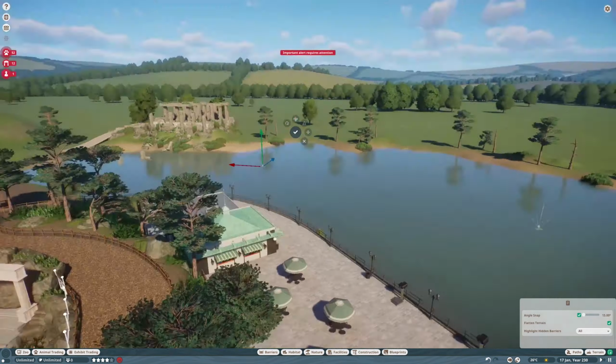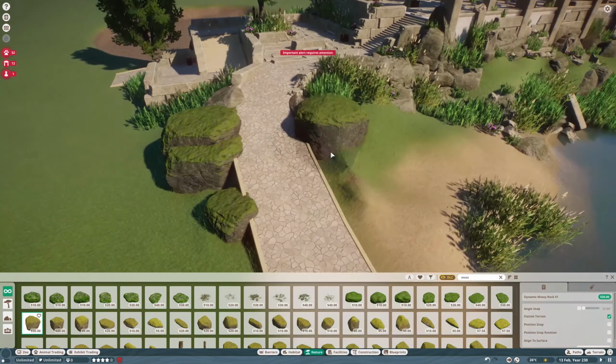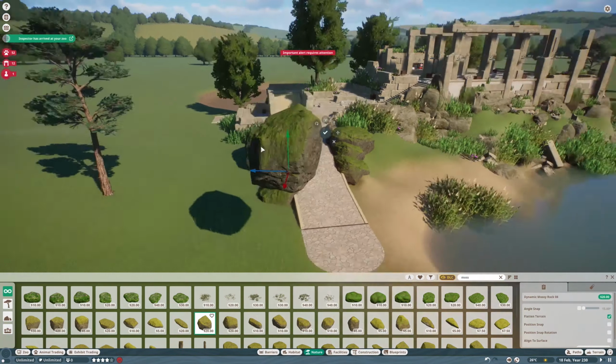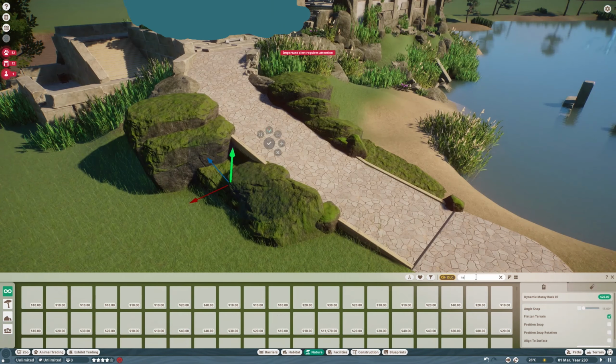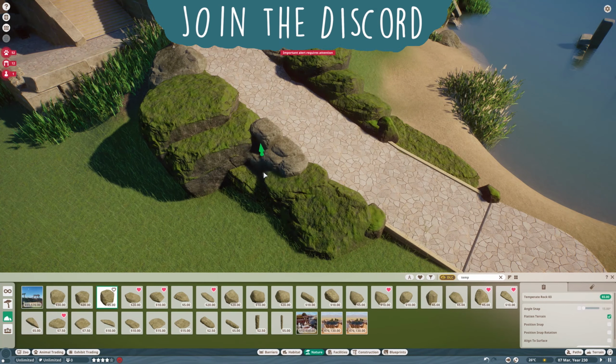I've said this before, but I'm just excited by the end result. To polish everything and just walk around it and make it feel like a real zoo. Because we also need to do the management stuff.